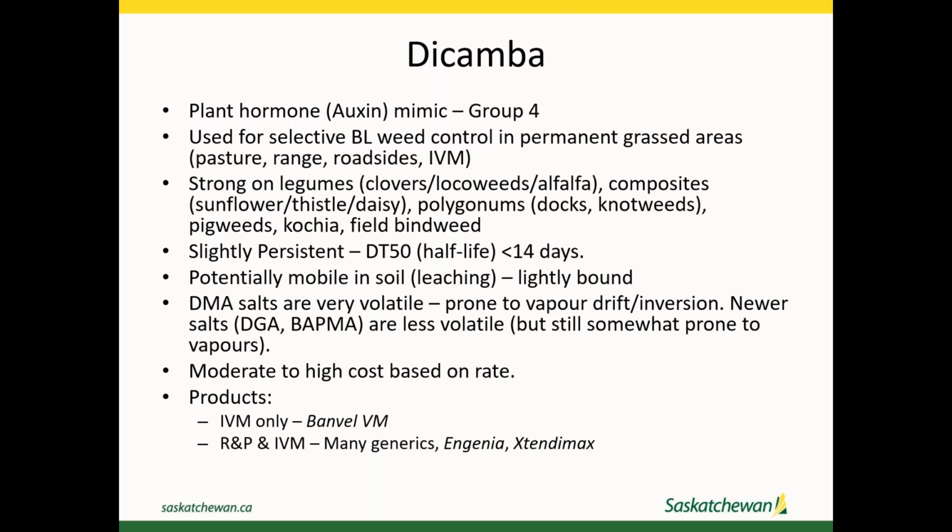As far as products go, there are IVM specific products like Banville VM, and I think that one's kind of phasing out a little bit because it's one of those ones with somewhat older salt in it. But there are others that are available for IVM and range and pasture products. There's lots of generics of dicamba around now, so to try and list them all is a bit wild.